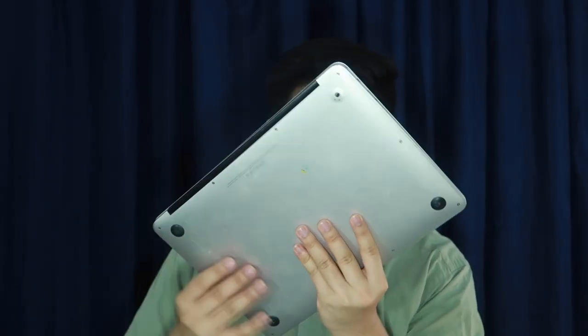Nagka-problem siya years ago during its first 6-7 months. Parang internal issues, and thank God na fixed, and it was still on warranty, so I didn't have to pay anything. Sorry, I'm looking at the screen. I should be looking at you. So again, that's my Apple MacBook Air 13 inches laptop.